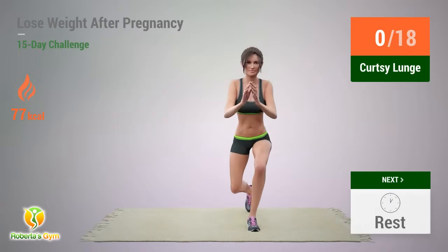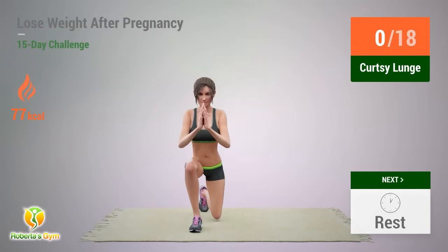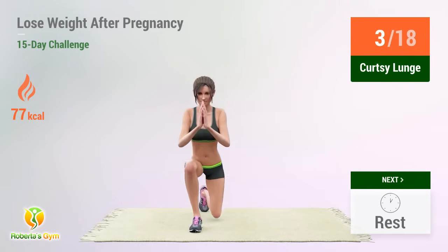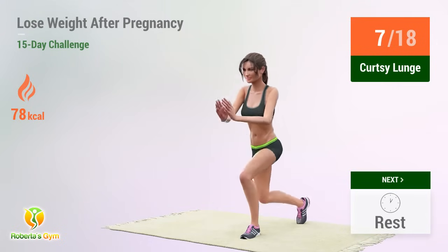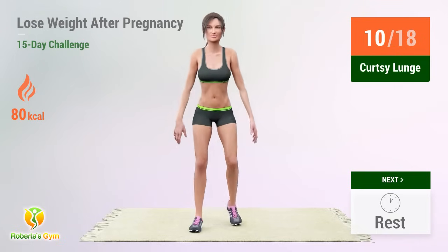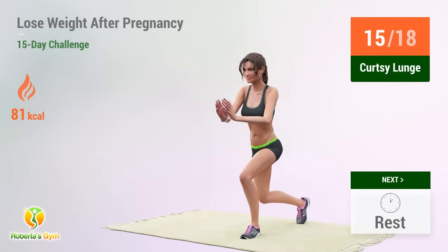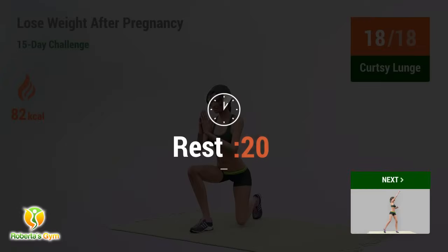Up next, curtsy lunge. In 5, 4, 3, 2, 1, go! 1, 2, 3, up to 18. Rest time.